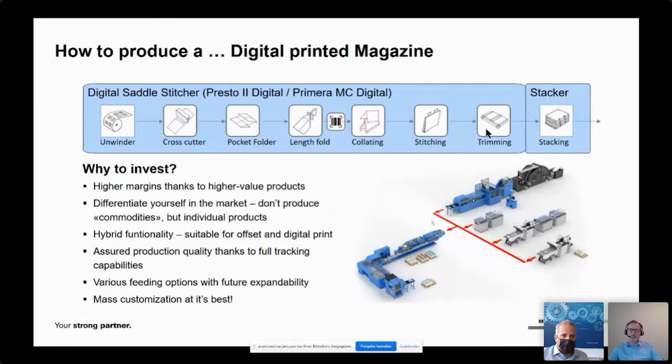And the saddle stitcher offers the advantage that it can also be used as a hybrid, which means it can consume digital printed content, but it can as well be used for offset content by adding standard feeders as we have them on a normal saddle stitcher. The tracking and quality monitoring capabilities of the line allow assured production quality, also if we produce products with individual content. And to summarize, it is mass customization on a very high level.